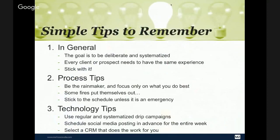So simple things to remember as we wrap up. The goal is to be deliberate and systematized. Every client or prospect needs to have the same experience with you, whether it's a multi-million-dollar deal or a $100,000 deal, because you never know where your next lead is going to come from. And in order to have the same experience, you've got to have the same systems, and you've got to stick with it over and over and over.